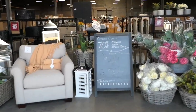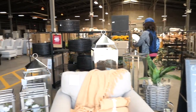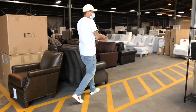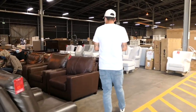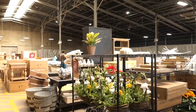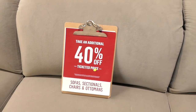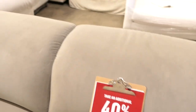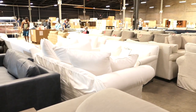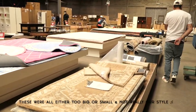Look, even right when we walk in already, it says 70% off. Wow. All right, I see lots of couches, chairs. Oh my god, where to even start? Right now, all the sofa sectionals, chairs, and ottomans are 40% off. That's what we like to see. We also got a bunch of rugs in the center.